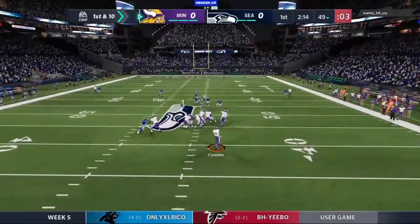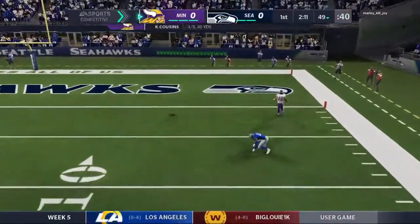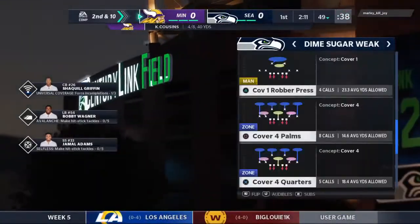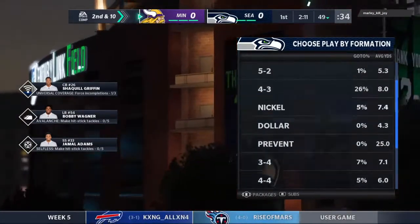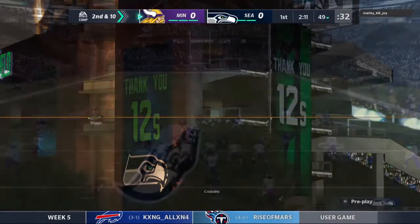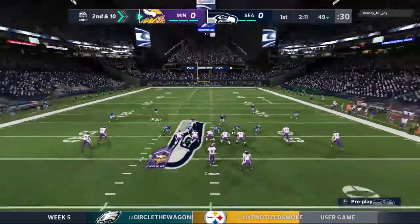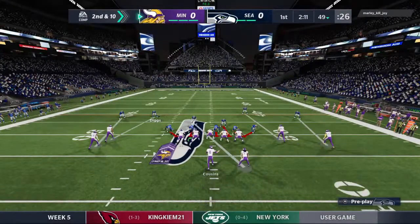Again, it's Cousins. He's airing it out for Williams. And that's going to be incomplete. Too tough to hold on to that one. It's 2nd down. That's what you're going to need to do against those big receivers. You got to get in there and get physical with them. That time he got in close, got in tight, and knocked the ball away. So after the incompletion on first, now 2nd and 10.